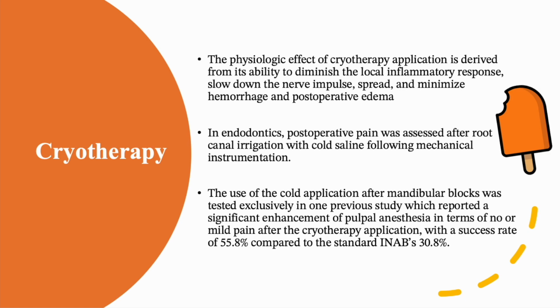The use of cold application after mandibular blocks was tested in only one previous study, which reported significant enhancement of pulp anesthesia with a success rate of 55.8%, compared to the standard inferior alveolar nerve block without the cold compress, which succeeded in only 30.8%.